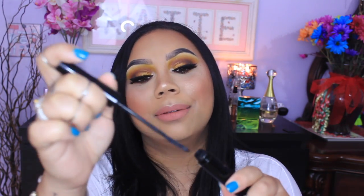Look at the little wand, okay? I'm obsessed with this wand. It just has these little baby bristles, and they're so good, especially for the lower lash line. I have just been really loving this, and I think this is the mascara that I'm gonna keep purchasing, because what's the point of buying a $25 mascara if I'm just gonna put falsies right on top of it?